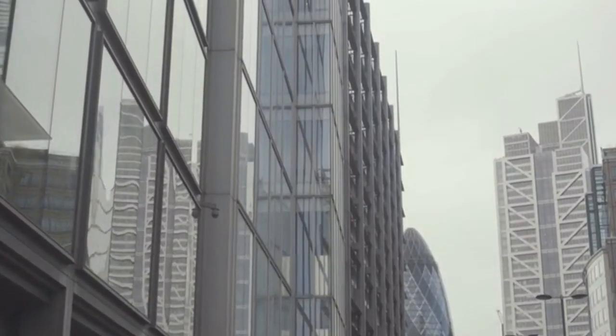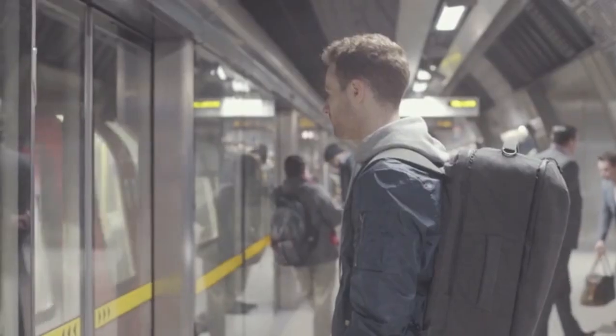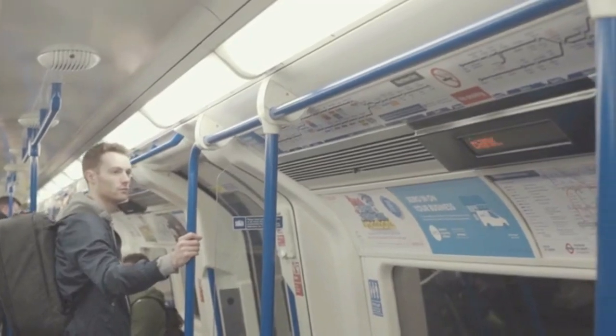We wanted to create a bag that's just as at home in the boardroom as on the beach. A bag that's made from waterproof materials but still has a traditional feel. And most importantly, a bag that's made to improve your travel experience.